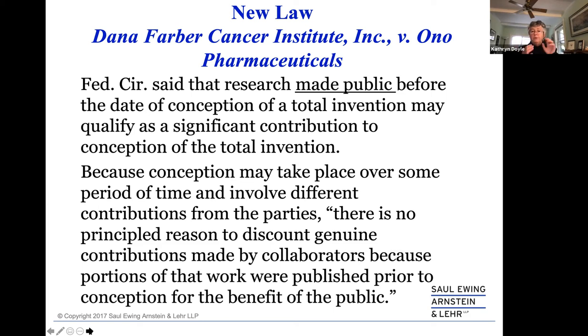And that's really weird. You would think if a little bit of the invention was published before the patent application was filed, by definition, that little piece isn't a part of the invention. The invention starts when the application was filed. But the court found differently. First of all, the little bit of the invention that was published did not negate patentability of the final claims. And secondly, they were still collaborating after the patent application was filed.